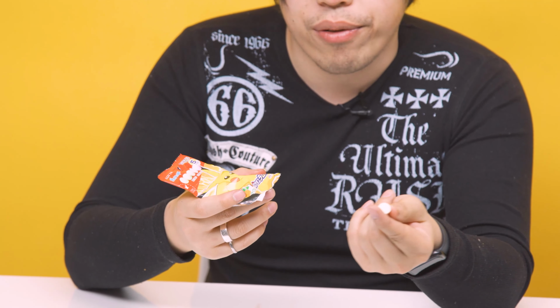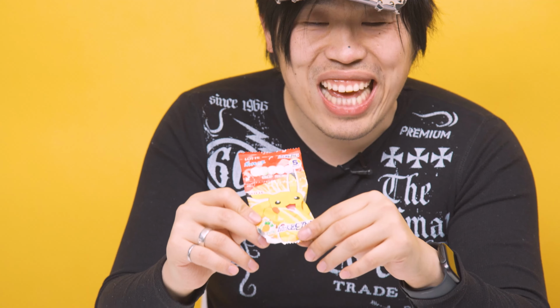Okay, so let's try to eat some Pikachu. So it's just basically like a candy, right? A chewable candy. Wow, Pikachu actually tastes like pineapple. I did not know that. I always thought Pikachu tastes like, I don't know, lemon, mango, or chicken. But yeah, Pikachu tastes like pineapple.